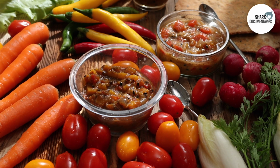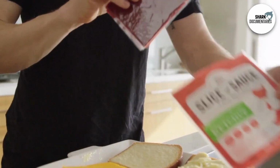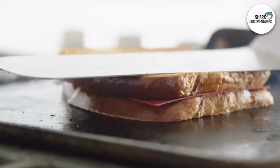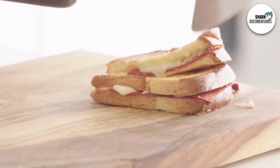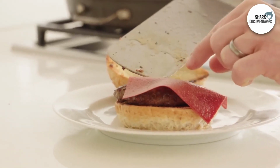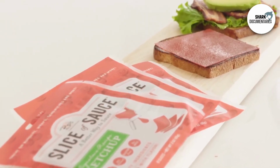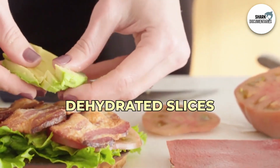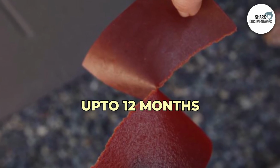She was trying to replicate his sauce recipe as a dry rub, so she and her husband ended up using all parts of the vegetable to avoid wastage. They ended up with something like a fruit leather, which Williams then put in a sandwich, which turned out to be super delicious. So the Williams couple decided to embark on a startup that would enable Emily to share her no-miss condiment with the world. Slice of Sauce was made by converting America's favorite sauces into cheese-shaped, dehydrated slices, which wouldn't have to be refrigerated and have a shelf life of up to 12 months.